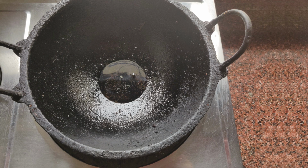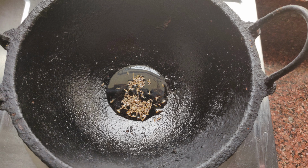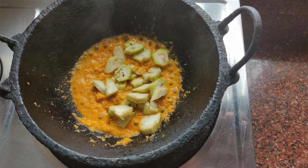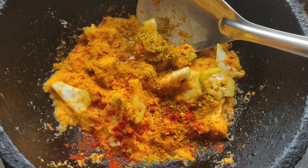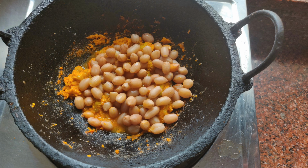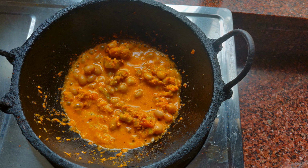Heat oil in a cooking pot and add some cumin seeds and ginger garlic paste. Now add the ground paste to it. Add pieces of ridge gourd and the rest of the spices. Saute it for 2 minutes. Add the boiled peanuts in the cooking pot. Now add half cup of water to make the gravy and cook on low flame for 5 minutes.